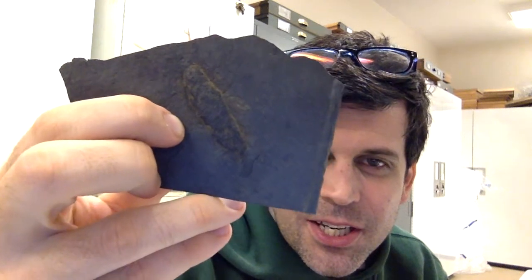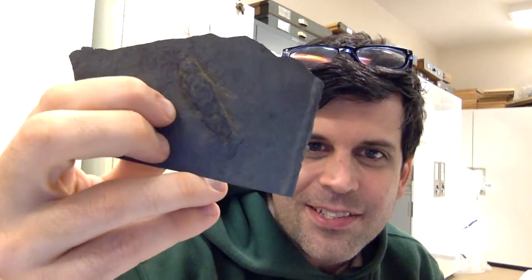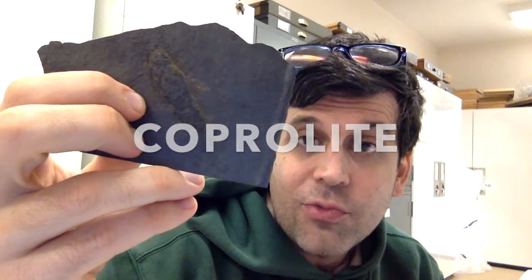So this is not a bone. It actually might contain some bones, but this is what we call a coprolite. A coprolite is the technical term we apply to fossil fecal matter or poop. These come from the Solite Quarry. This is a site that's famous for producing fossil insects and the early reptile Tanytrachelos, a long-necked weirdo that I've talked about a couple of times.